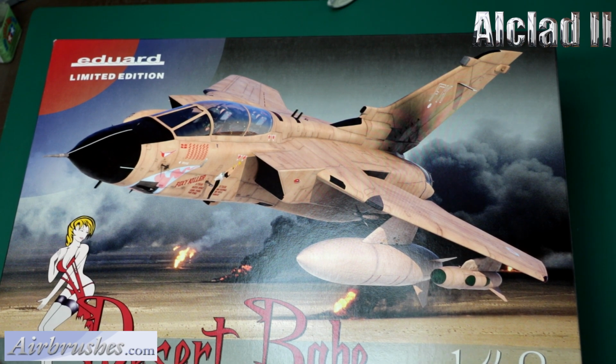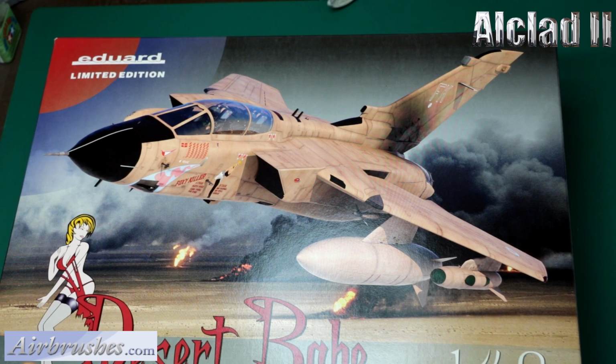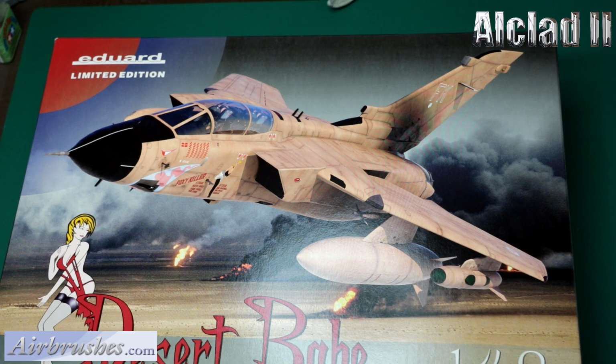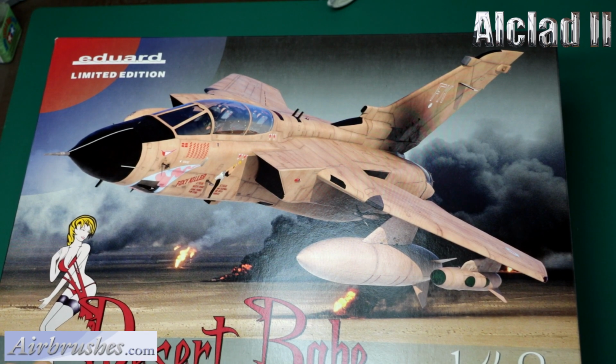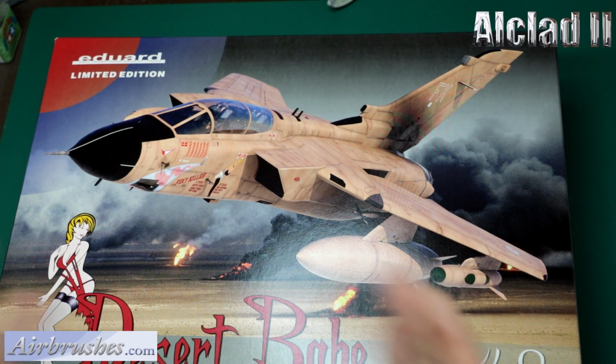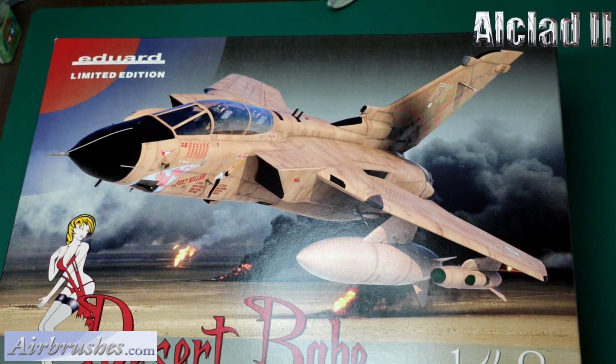Works out about £53 for the whole kit. Well worth that. So what you're paying, about £30 for the Revell kit, 15 or a bit more than that, £23 for your extra parts, and a good decal sheet. I mean, a good decal sheet is going to cost you 15 quid. So I think it's fantastic and well worth the money. Eduard doing a fantastic job as per usual.